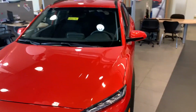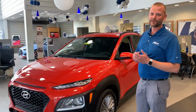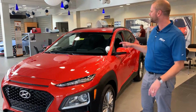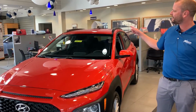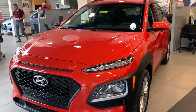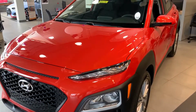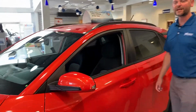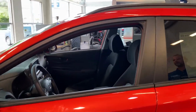But then standard on all Konas is safety. So that's one thing that Hyundai finds very important. What you'll find standard on it, this is a step up, but even the SE has forward collision assist as well as lane keeping assist. The SEL adds blind spot detection as well as the rear cross traffic alert.